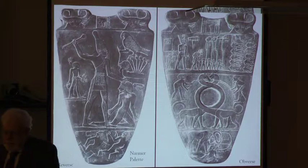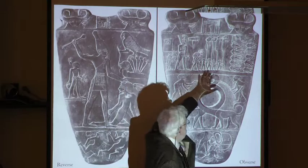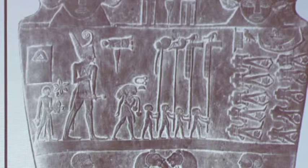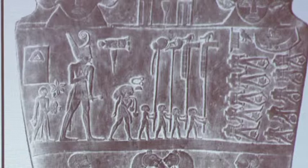Disturbing image. This shows King Narmer in procession, moving across the visual field with a bunch of standard bearers in front of him, bearing propitious and important symbols. So it's a very ceremonial, calm-looking scene. But they are walking towards some 10 alien people who have been laid out in two neat rows. They have been decapitated. They don't have heads anymore. Their heads are there between their feet.